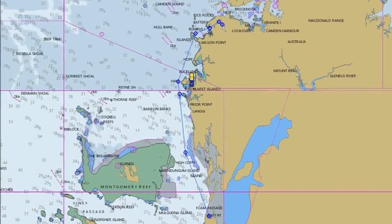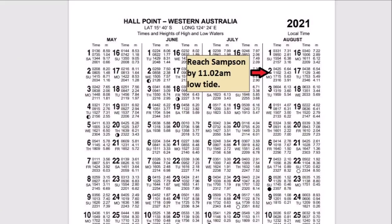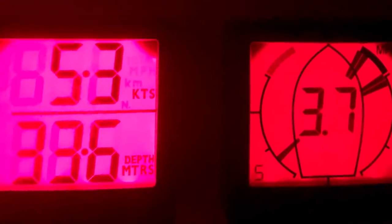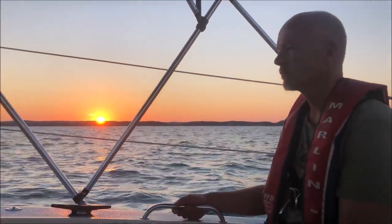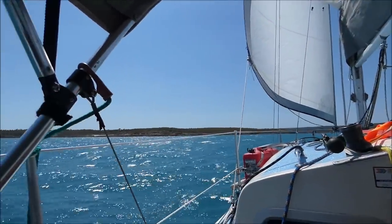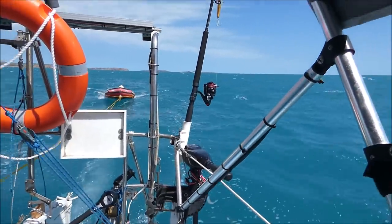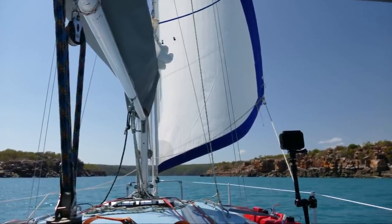The run up the coast to Sampson Inlet needed an average speed over ground of 5.5 knots to beat the tide. Motor sailing was needed to make the distance. We reached the narrow entrance of Sampson Inlet with a building wind from astern.